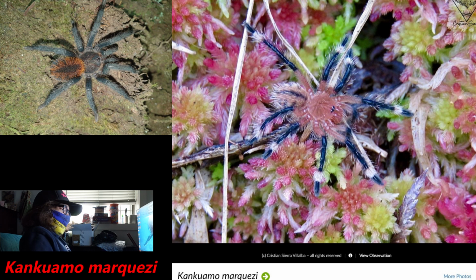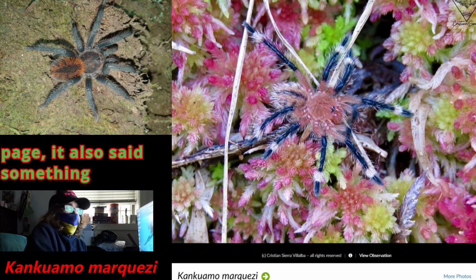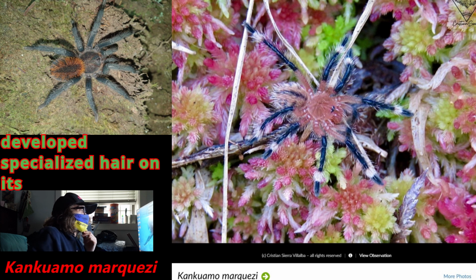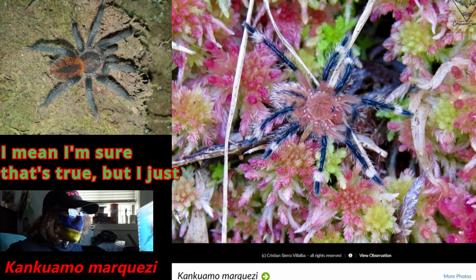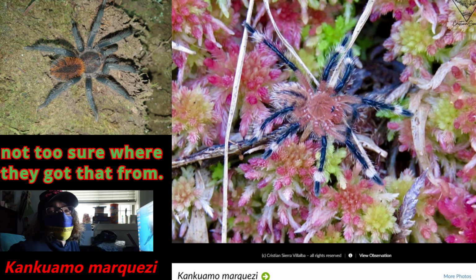And then, yeah, on that page, the Animals de Colombia page, it also said something about the species having developed specialized hair on its chelicerae. I mean, I'm sure that's true, but I just don't know where they got that from.